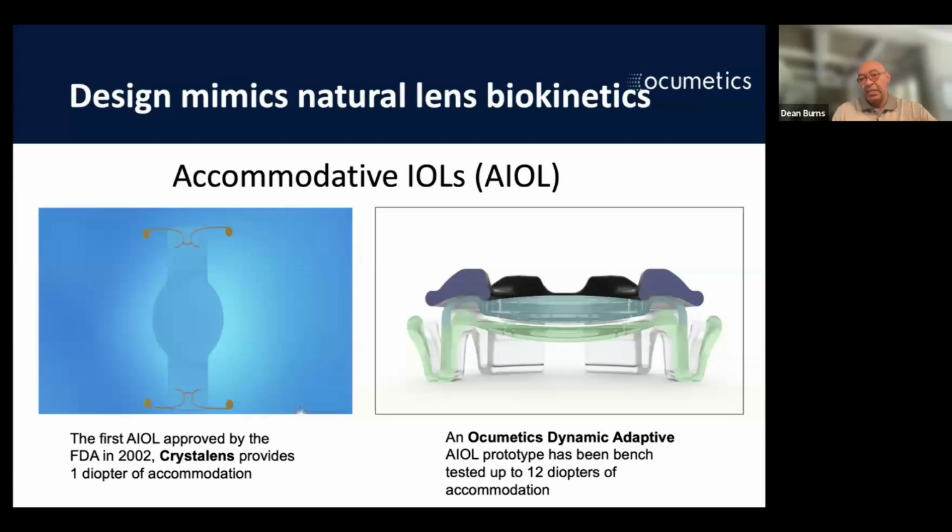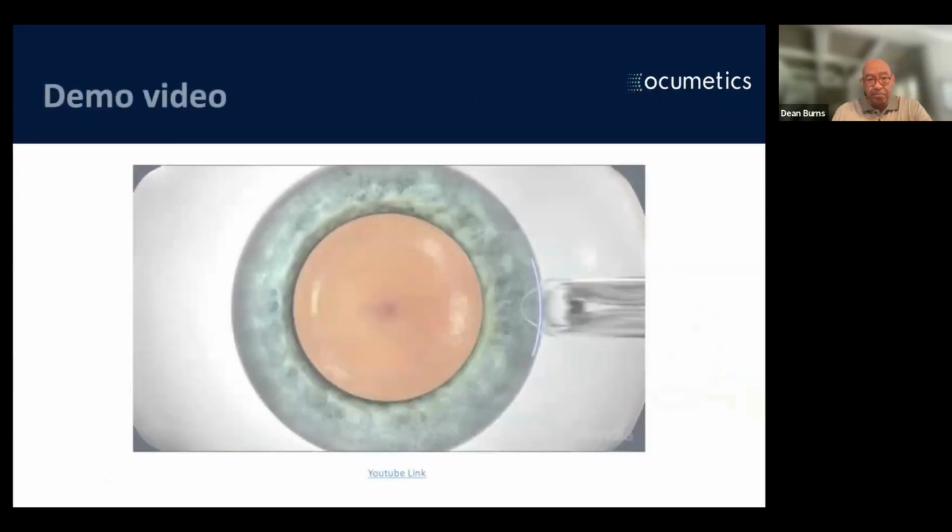The Ocumetics lens is a little bit different, and that's pictured here on the right-hand side. It's basically a 3 piece complex that's put together to mimic the way the eye naturally works. And on the bench, it's been tested up to 12 diopters worth of accommodation. And I'll show you exactly how that works. But we consider this technology a dynamic, adaptive type technology.